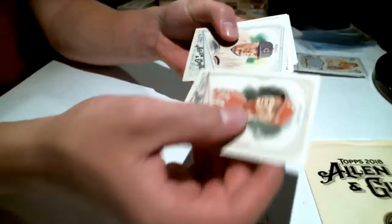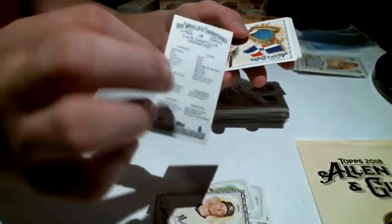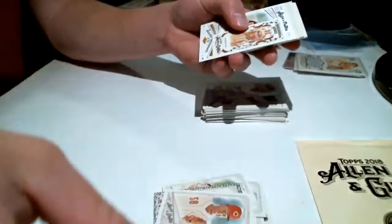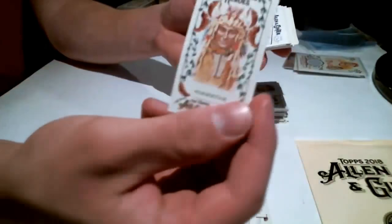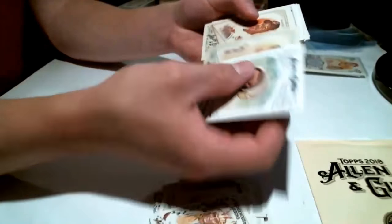Next eight packs. Beltre, Baez, Verlander, Manea, Castillo for the Reds, regular back. Pujols, Cooper, Davis, Johnson, Martinez, Panic, Santana, and I cannot see this guy's name. I'm sorry, guys. I just butchered that. Mini card. Radar gun. Bird.